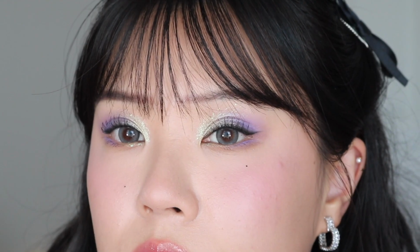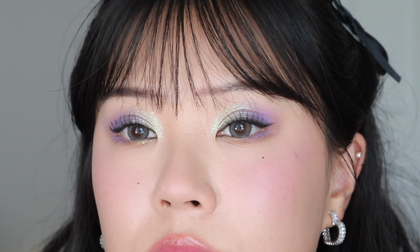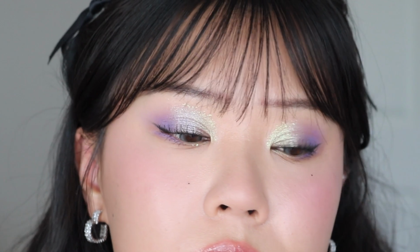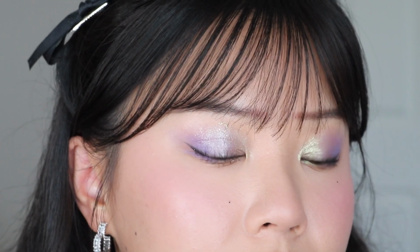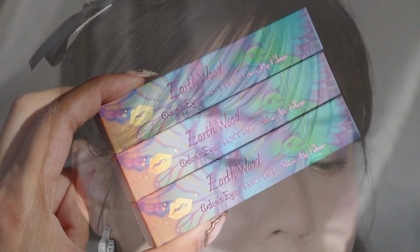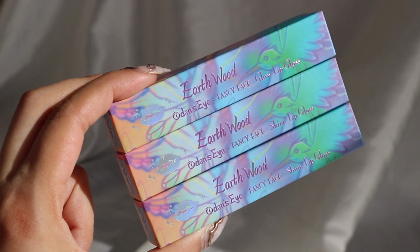But alright, here we have it. This is the final look using Tina's Earthwood palette. I absolutely love how this look turned out. The combo of green and purple is literally perfection, and I think Tina did such an amazing job with her palette. I think there's just so much diversity with the palette you can do and so many looks. I'm so excited to see the looks that she ends up doing. But with that being said, let me show you her glosses.